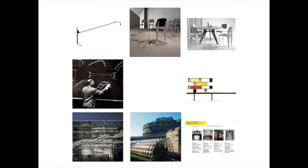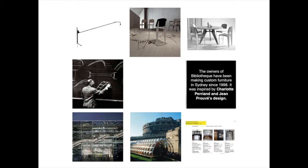The owners of Bibliotech have been making custom furniture in Sydney since 1998. It was inspired by Charlotte Perriand and Jean Prouvé's design.